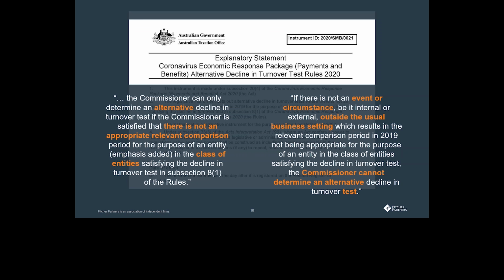He hasn't commented on this in the document, but we also understand that he feels the same about employment service entities, and that he doesn't have the power to deal with those entities as well, because they have a comparable period, and he doesn't believe he can adjust the rules that apply to them. So we may see something further come out from Treasury on the employment entity issue, on the financial entity issue, as well as some more guidance from the ATO on that.